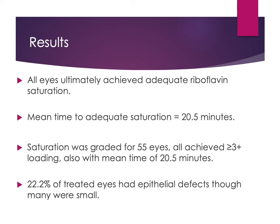We did have 22% of the treated eyes that had epithelial defects, though most of these were small epithelial defects, again, typically over the apex of a very steep cornea that had keratoconus.